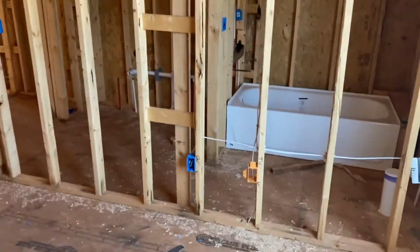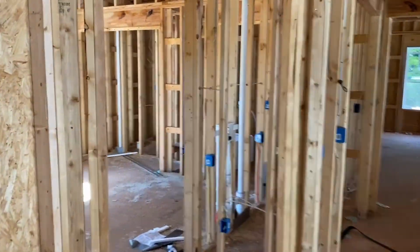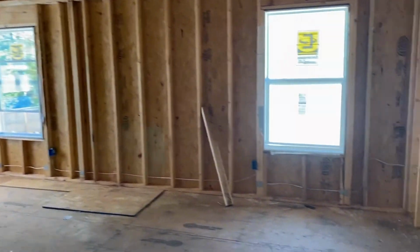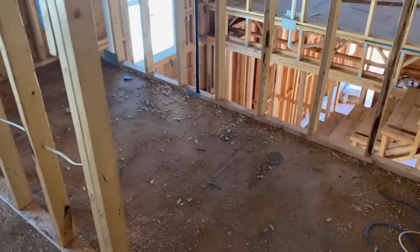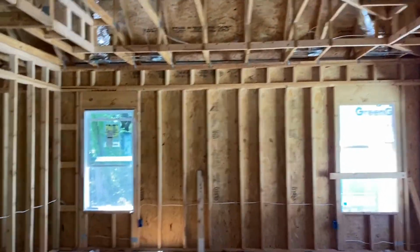So this one's currently under construction, clearly. You got one bedroom here, Jack and Jill there, another bedroom there, closets here. Starting up on the top floor just because this is where I am. Third bedroom here, laundry room here, walk through to the master. Look at the size of this master, and you got a full closet here. This master is huge, and of course, huge tall ceilings.